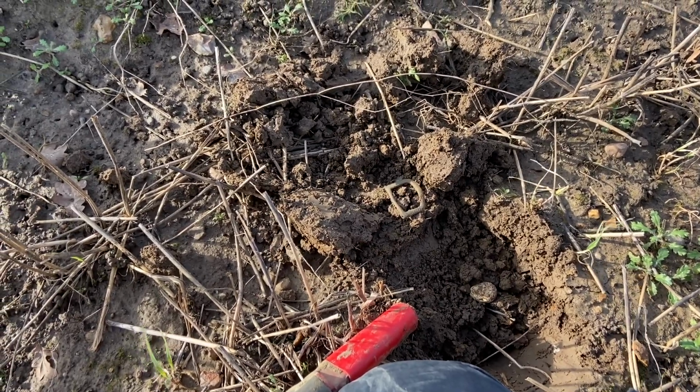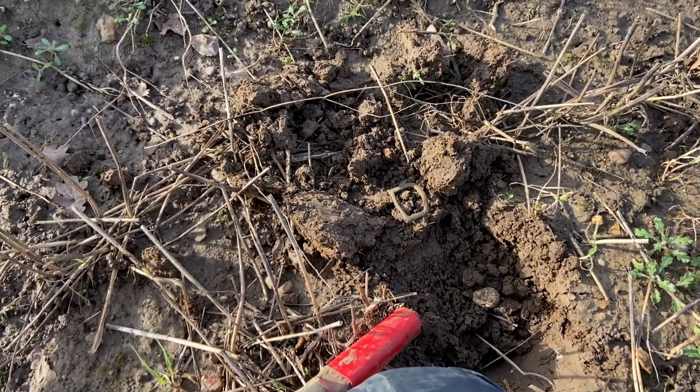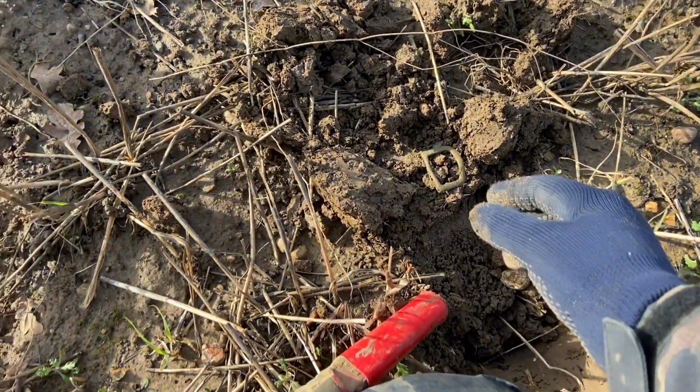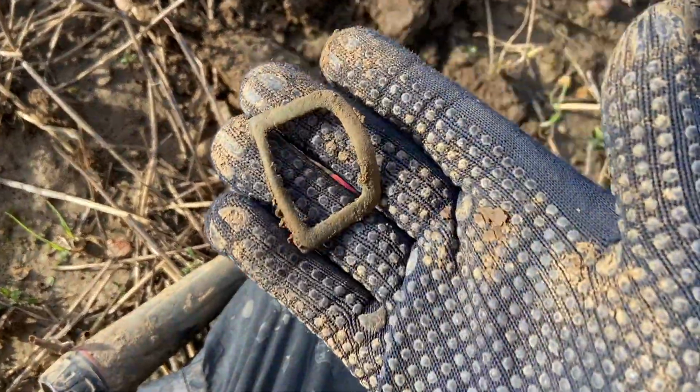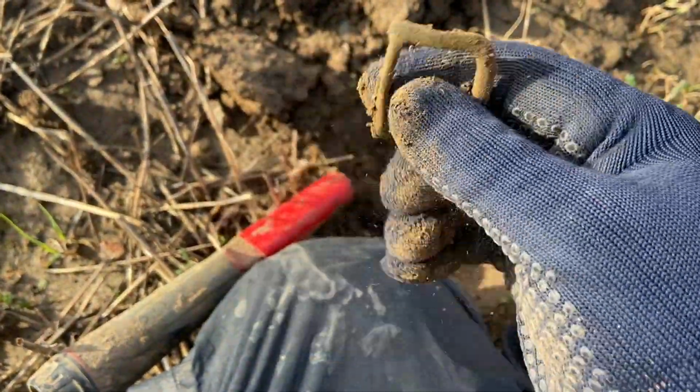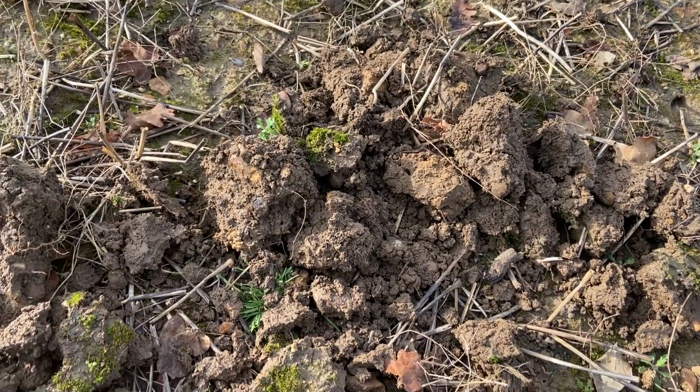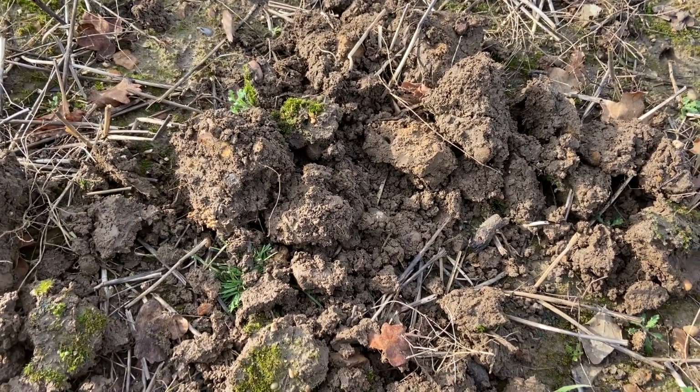We left our flasks at the start of the field, not realising quite how big the field is. It's taken us 4.5 hours to get to one end and back. Anyway, 79. Big buckle. Not that old, but we'll take it. Right, next one. And we've got about an hour left now.